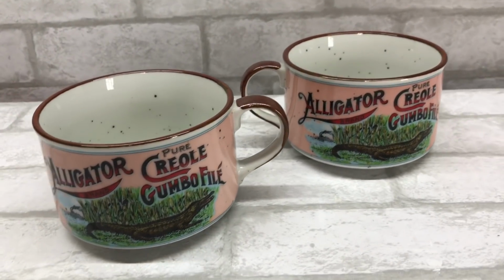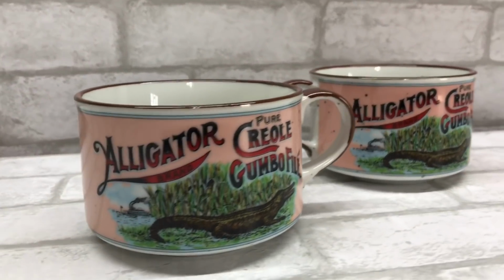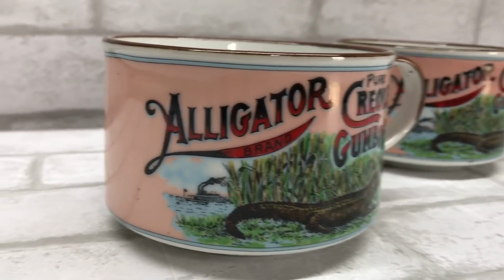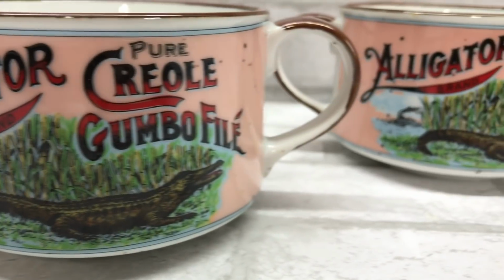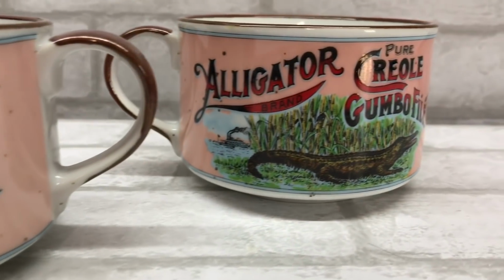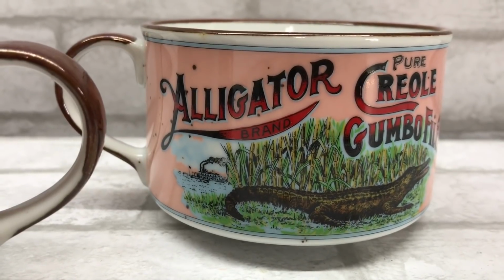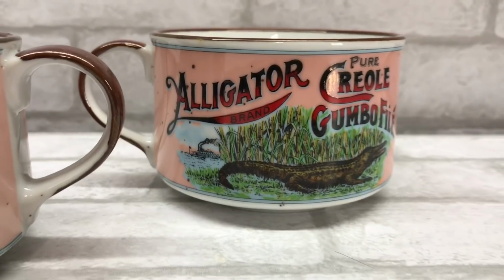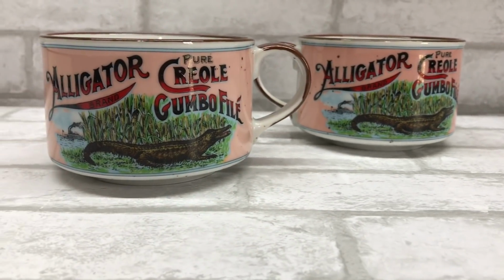pure Creole Gumbo filé, and this is just so beautiful, guys. It's a big mug. Check out that shade of pink with the blue and the green. I just love the style of these too. And these were actually 2 for $5, which is kind of paying up. But they are big mugs. They are a fantastic theme. They are vintage. So I'm pretty sure that these will definitely go quickly in the shop.